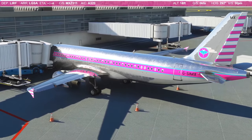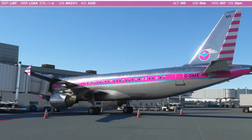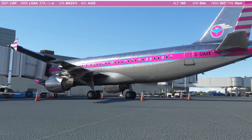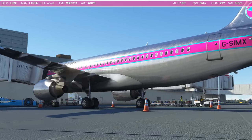It's no easy task to get aircraft in any simulator to show or look like bare metal. So it's a great piece of work by Paddy, and I think Window Seat also did a bit of testing on this one, so thank you to Window Seat as well. But here you go.